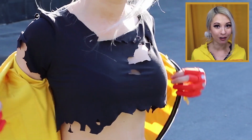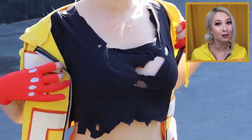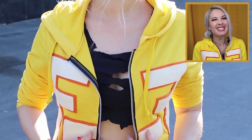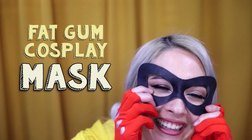I have the safe for work version, and since the pack came with 2 shirts, I'm also going to make one where you can see a little bit of the cleavage through some of the holes. I want to be a little bit sexy, don't sue me! And that's it for the shirt.